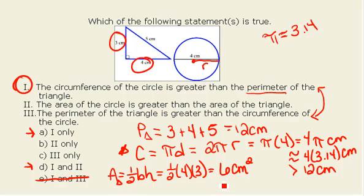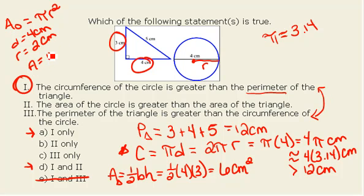Now let's look at the area of our circle. The area of our circle is given by pi times the radius squared. Since we know our diameter is equal to 4 centimeters and our radius is half our diameter, we have a radius of 2 centimeters. Therefore, our area is given by pi times 2 squared. 2 squared is 4, and so our area is 4 pi centimeters squared. Now we must ask which number is bigger. Our area of our triangle was 6 centimeters squared, and the area of our circle is 4 pi centimeters squared.